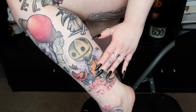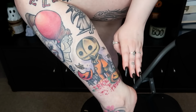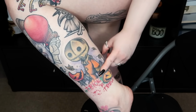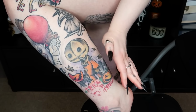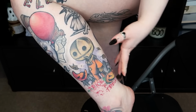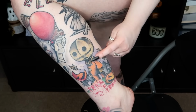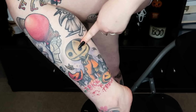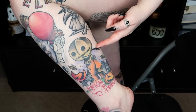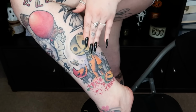Then we have this Trick or Treat Sam. I absolutely love the film Trick or Treat, but I do not really love this tattoo. I've had it gone over once, like redone, and it's definitely better than it was, but there wasn't much she could really do with the head because it was already very balloon looking. In the film his head is not way bigger than his body like this. I don't know why it was done like this, and also his smile, or his stitching, isn't like this. It's more higher at the sides.